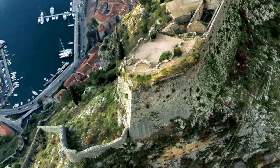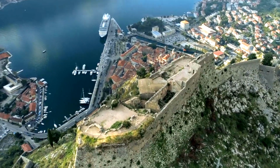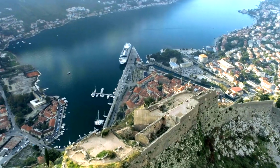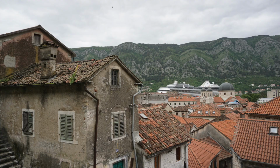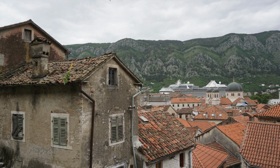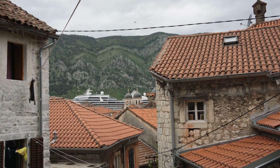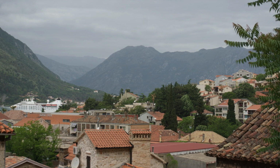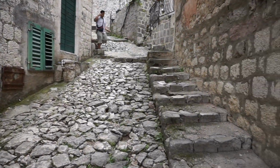Kotor is the oldest town in the country of Montenegro, and is now a state-protected historical monument. In 1979, another major earthquake seriously damaged the town, but much of it has been restored. That same year, the town of Kotor was designated a UNESCO World Heritage Site. Now, let's make our way up to the church.